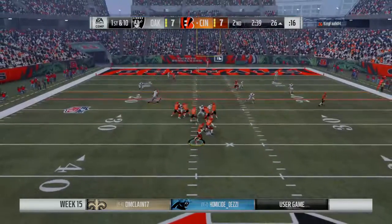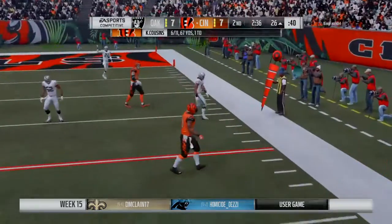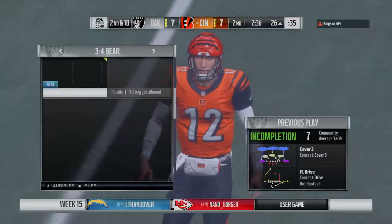Cousins on 1st down. Flushed out right. And he just gets rid of it. Throws it away. A wise move there. Looked like nobody open. Now 2nd down.